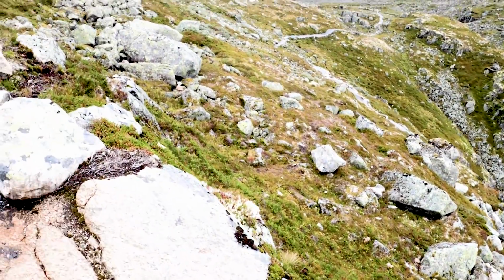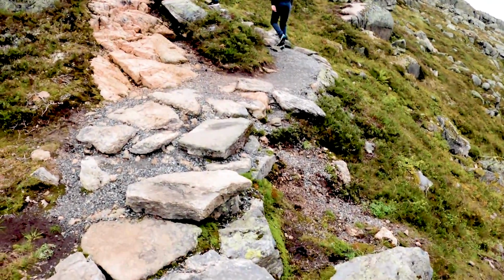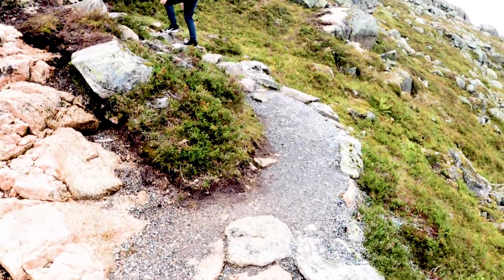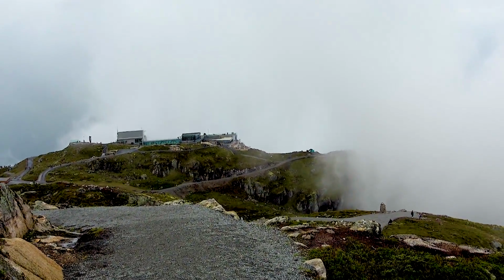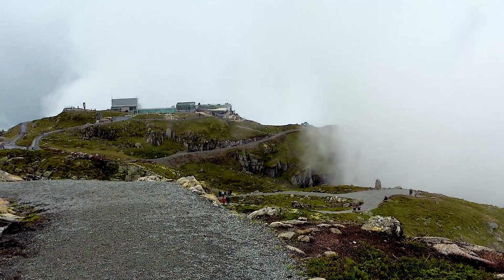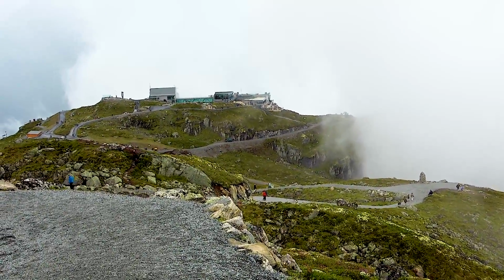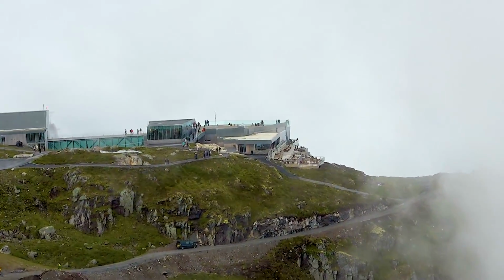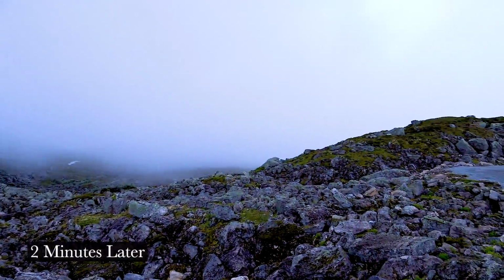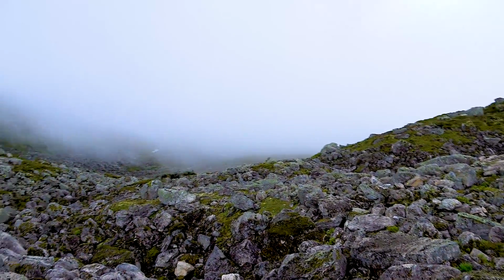And the path is easy to navigate, but you do have to watch your footing as it is a little rocky and uneven in places. Holy moly. And just like that, the cloud has rolled in. Visibility is now zero. You can barely see the first viewing platform we went out on. You can barely see it now. It's over there. And now the viewing platform is totally gone. Thick cloud.